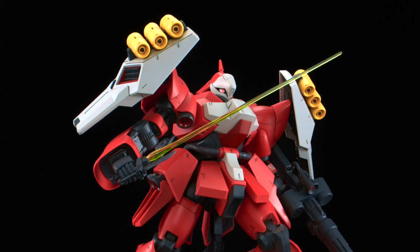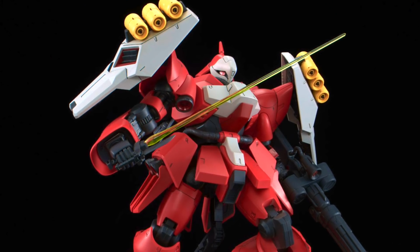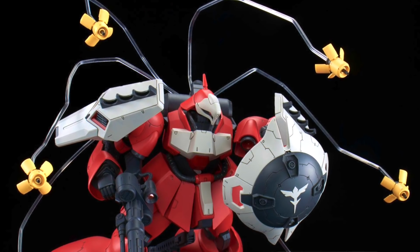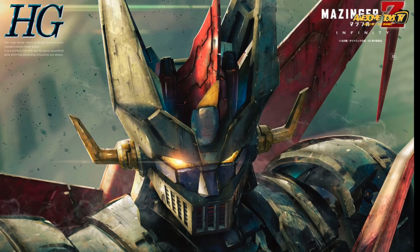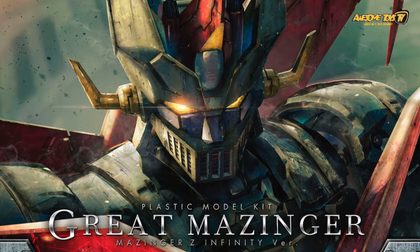So as I promised earlier in the video, I will share with you my thoughts on what I think is the top selling kit in September and October. And I don't think you guys are gonna believe this, but I think the best selling kit in September and October 2018 was actually Bandai's Mazinger and also the Great Mazinger Infinity version.